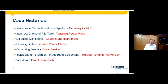Piles installed in the hard dolomitic conditions are almost always problematic, and I don't think there's a piling contractor in South Africa who hasn't made losses on a dolomite piling contract. There are numerous piling problems encountered, and it is almost inevitable. And I believe a webinar on foundation solutions in dolomitic conditions is a good topic that needs revisiting. I think it was visited several years ago, and things have moved on and equipment has moved on since those days.